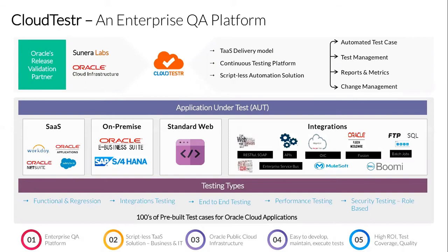They're able to test multiple applications, including the integrations, whether you're integrating with third-party systems or you have internal integrations: the inbound integrations, outbound integrations, API-based integrations, FTP-based integrations. So all different types of integrations are being accounted for as well. Since it's an enterprise platform, you don't have to look at multiple tools to do the whole end-to-end regression testing or process testing. You can do everything through automation through one platform.